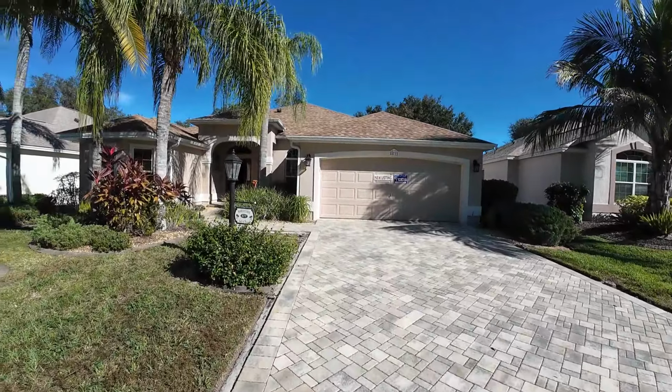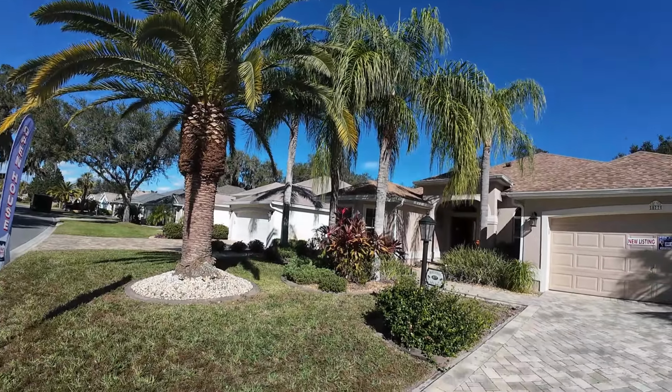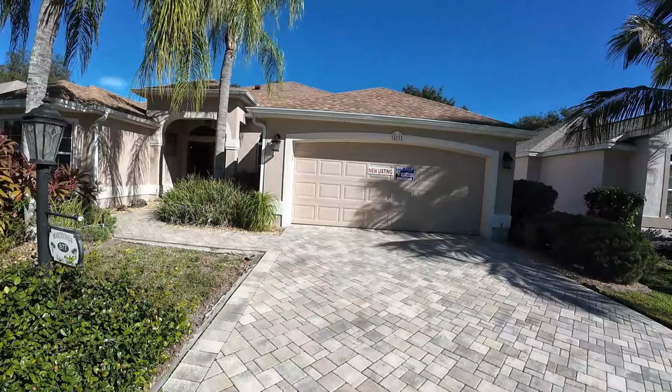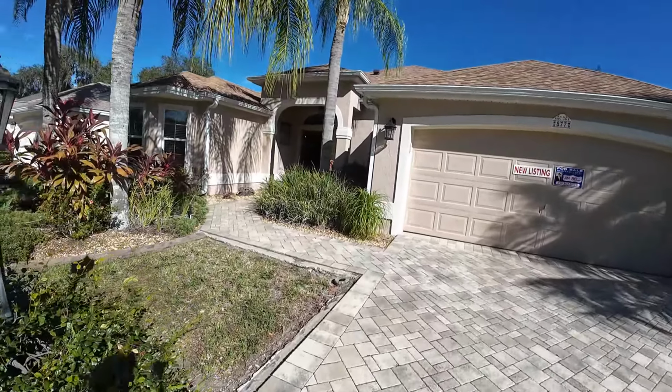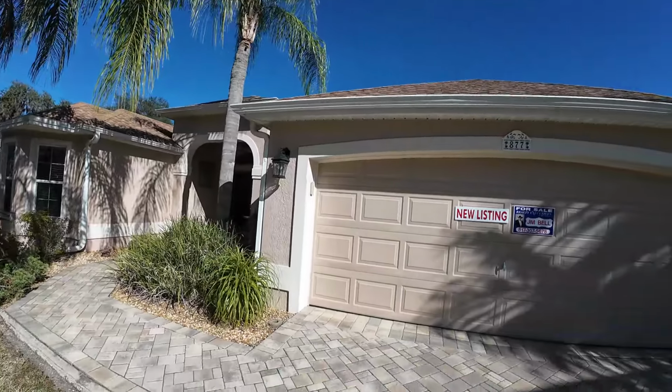This home has no bond, and you can see it has beautiful mature landscaping. I do notice that the palm tree is trimmed. You do see the brick paver walkway leading up to the front of this home as well.